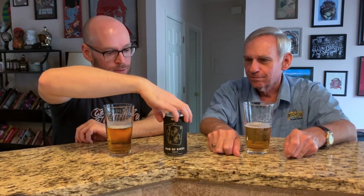No. You can see right through this guy. Has a fairly light golden color to it. Not overly carbonated. Sometimes I've opened cans and it just keeps foaming out. Yeah, I've definitely had that as well, especially with Belgians. Big problem. All right, let's see what we get on the nose.